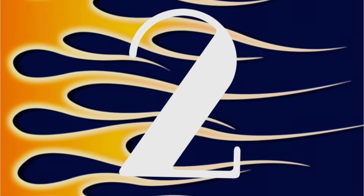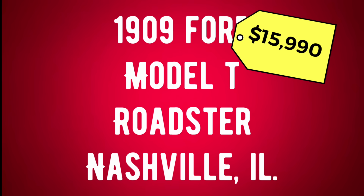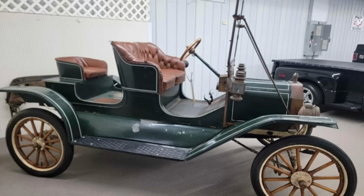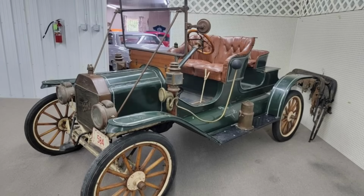Number 2, this is an oldie but a goodie. 1909 Ford Model T Roadster, listed in Nashville, Illinois for $15,990. This 1909 Ford Model T Roadster is not a replica car, but an original one. This is for sale by a local dealership, and the best offer will own this car. The car is not all original, but does feature a later Model T running gear and engine.